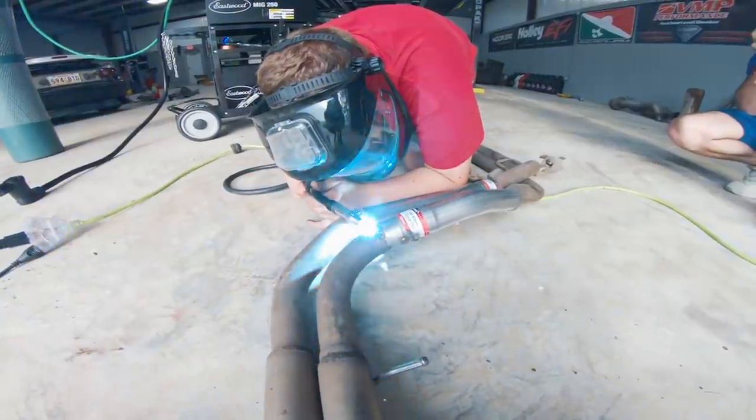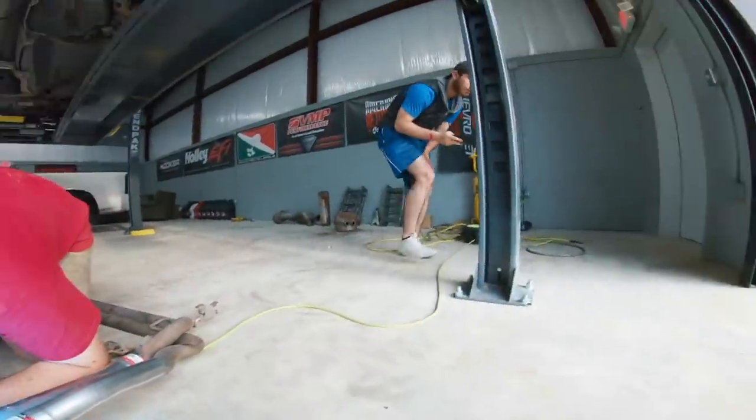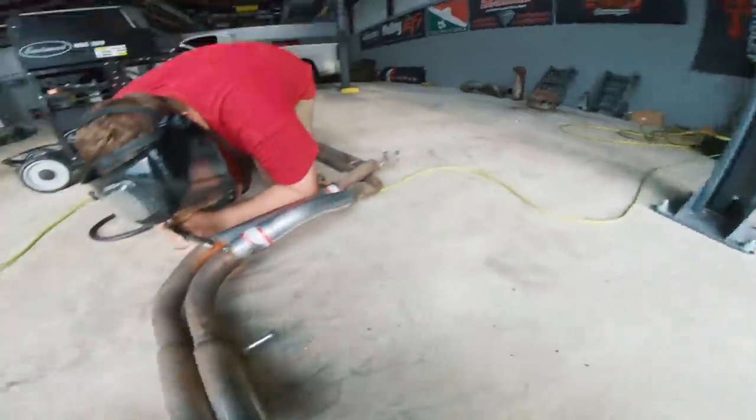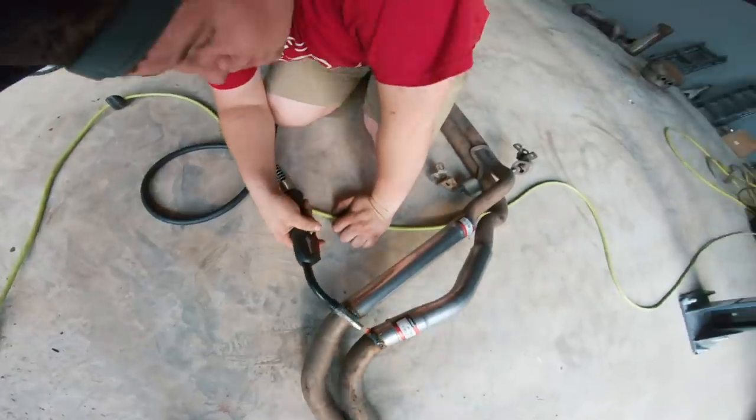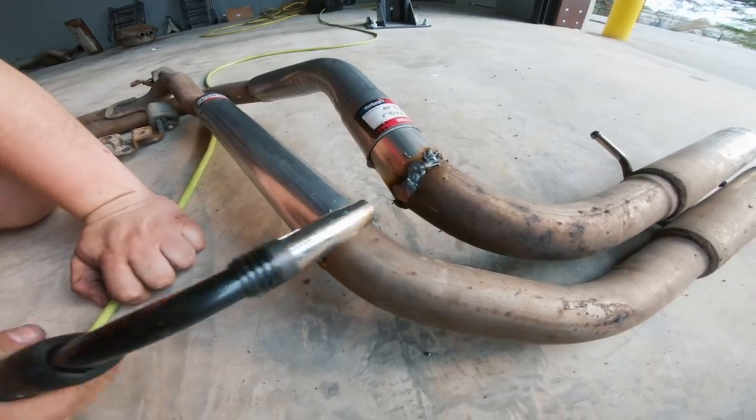Are you burning through? No. Well, yeah, but no. Slag is hot. Yeah, hot. You're telling me. Okay, so that ginormous hole right there is really hard to get to because this pipe's in the way, but it's all good.